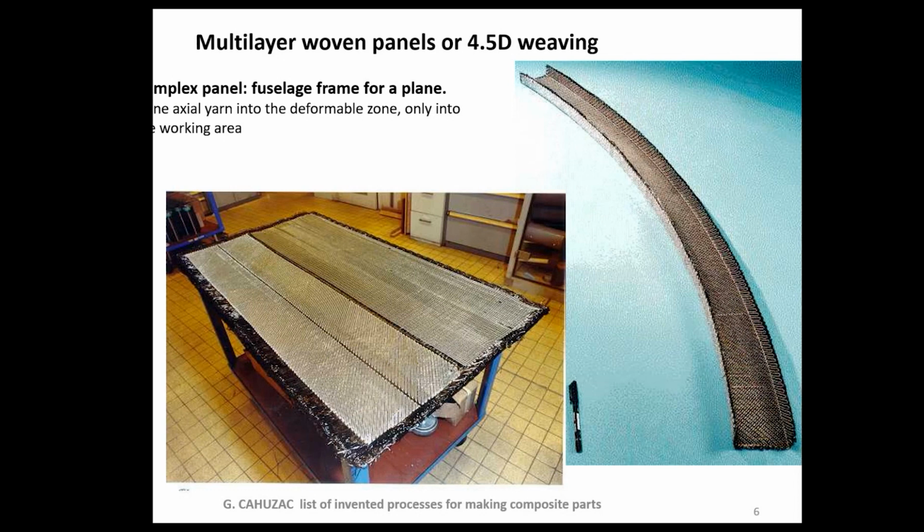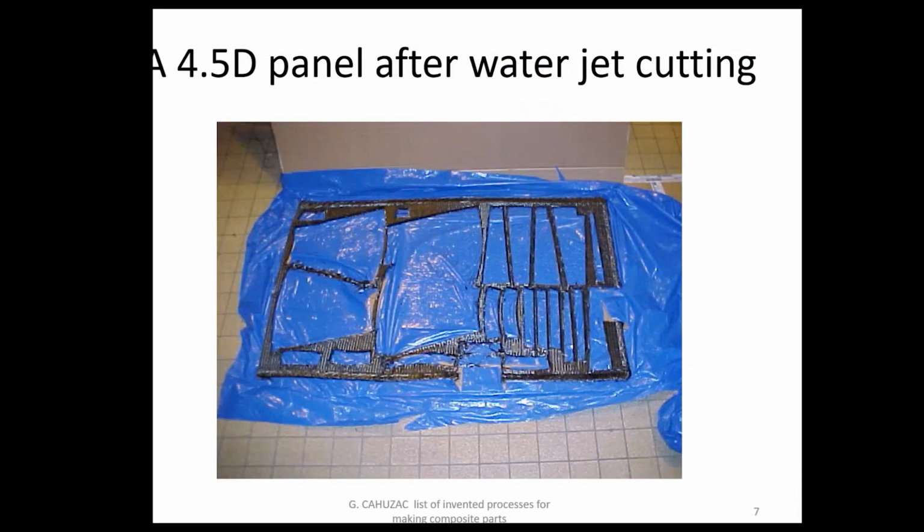To make the helicopter gearbox, you can make panels, cut them by water jet, and arrange them like a fabric for making an ordinary part, an ordinary rod.